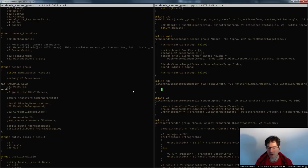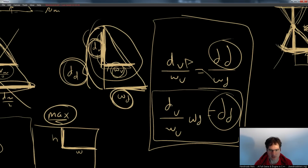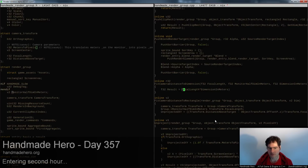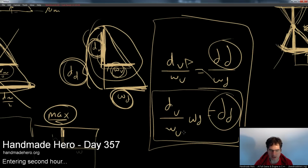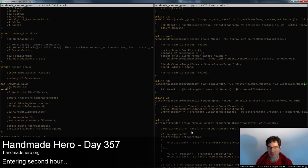For those three values, that's all I need to know to compute this ratio, right? So all I need to do is say my result is going to be the focal length, which again is this dv here, and we solved the equation. There's the dv, times whatever that dimension is that I was looking for, dimension in meters, divided by whatever that monitor half-dim was, right? But this, of course, has to be halved as well because we're only looking at half.